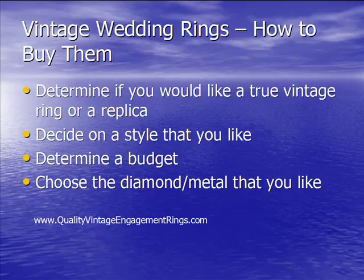But talking specifically about vintage wedding rings and how to buy them, of course, like I mentioned, you need to make sure that you decide if you want a true vintage ring or a replica. That's really the first step that you need to take, is to determine if you want to have a modern ring or an older ring. And then once you've decided if you're looking for a modern ring, from that point you can go and have it designed or find a design that matches what you like, or if you decide to go with a true vintage ring, you can begin looking at some of the antique stores and online. There are a lot of great resources online to buy a true vintage ring.